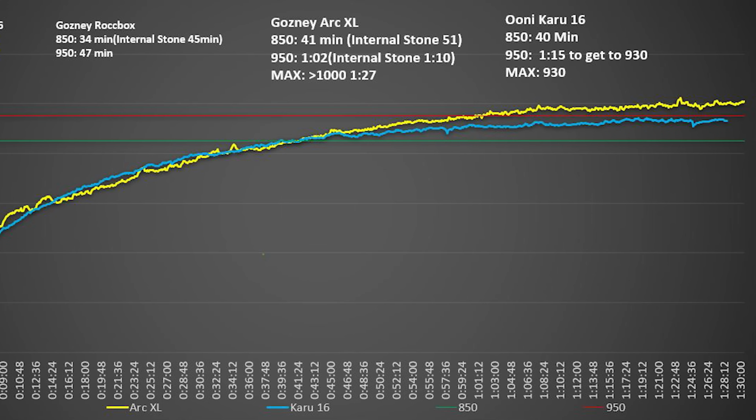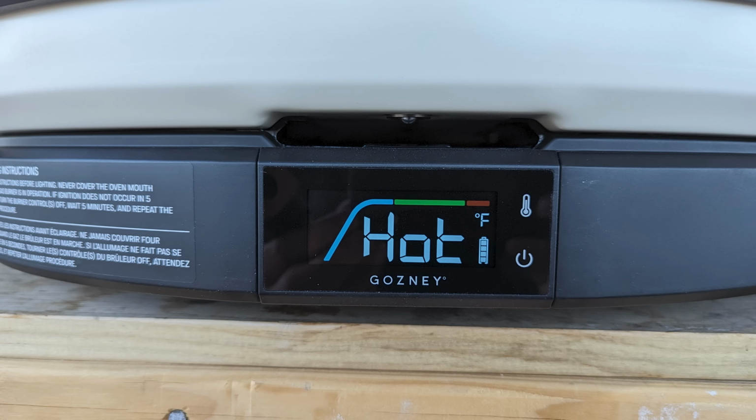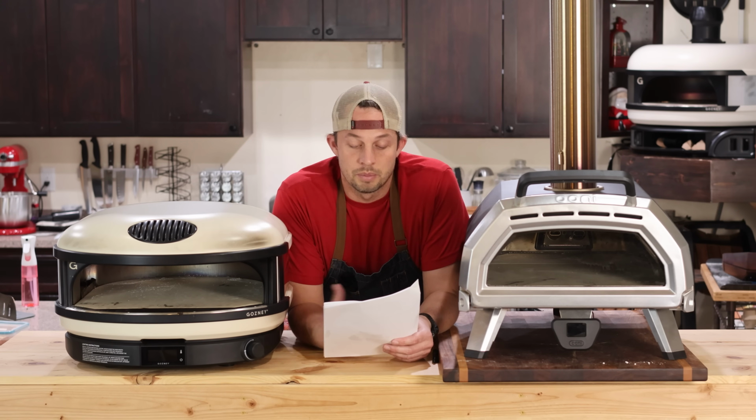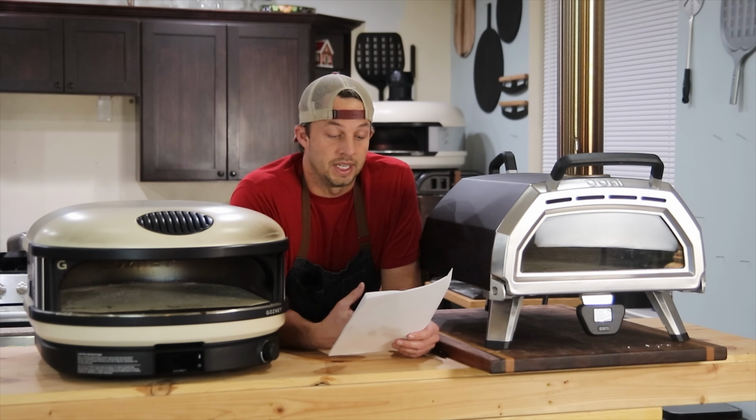The max temp on the Karu, we just discussed, 930. On the Gozney Arc, it's over 1,000. I stopped because the dial there just says hot, and I used the infrared and got to like 1,050, but I didn't want to really push it much further and risk cracking it. But it took 1 hour and 27 minutes to get there.